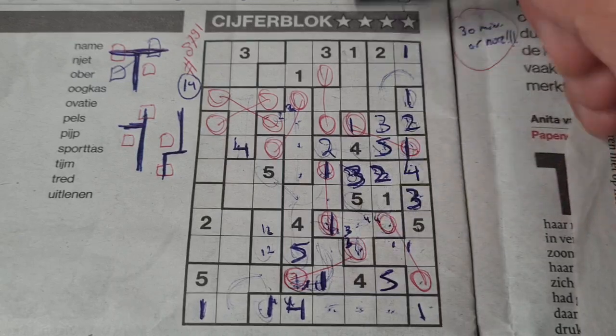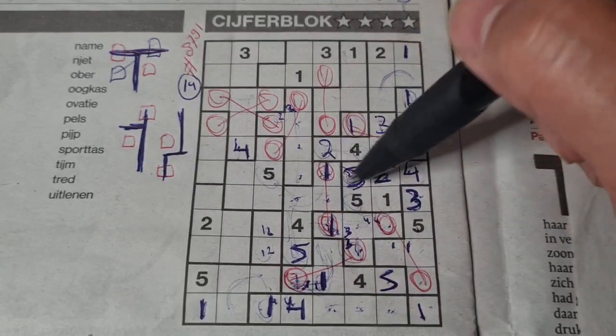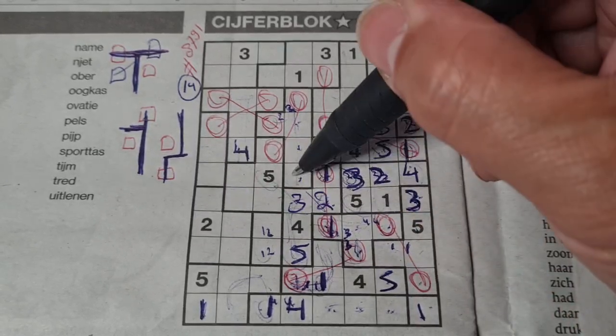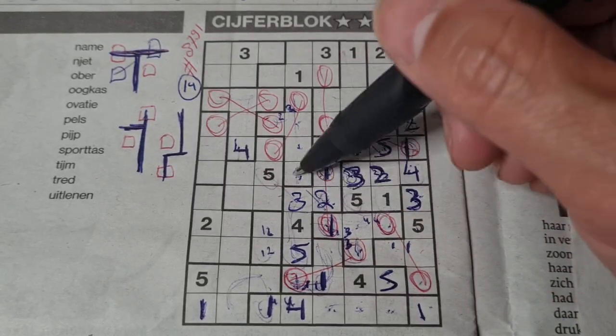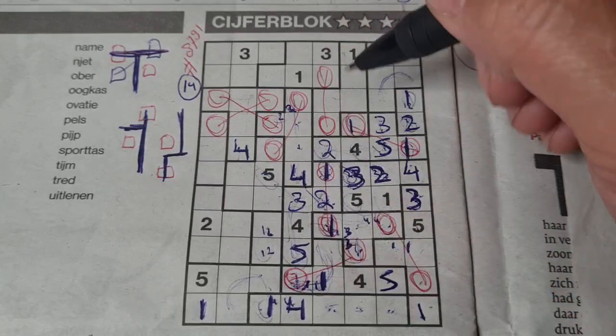Need a 2 here. Two numbers left in this area for numbers 2 and 3. We have a 3 there, no 3 there. 3 should be here and the 2 goes there. I think this box should be a 4 because it can be 1, can be 2, can be 3. Should be a 4, can be a 5. Yes, definitely a 4.